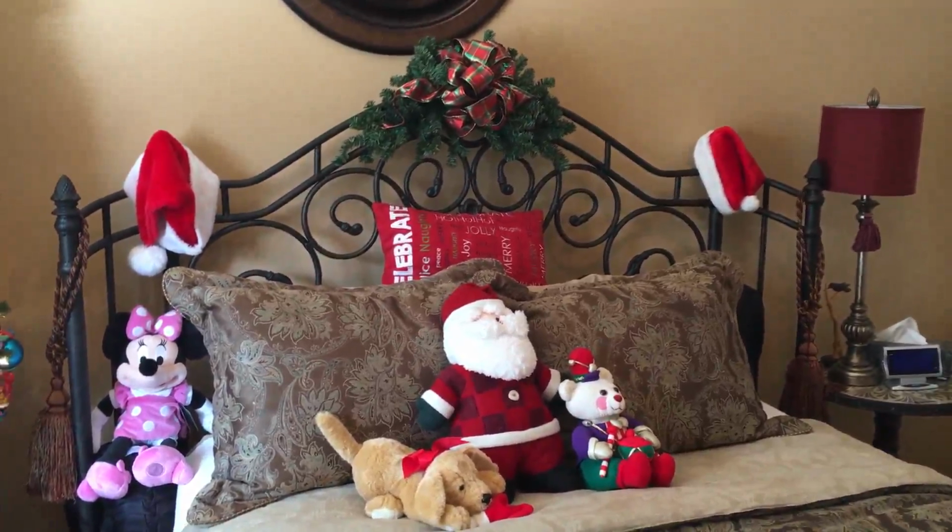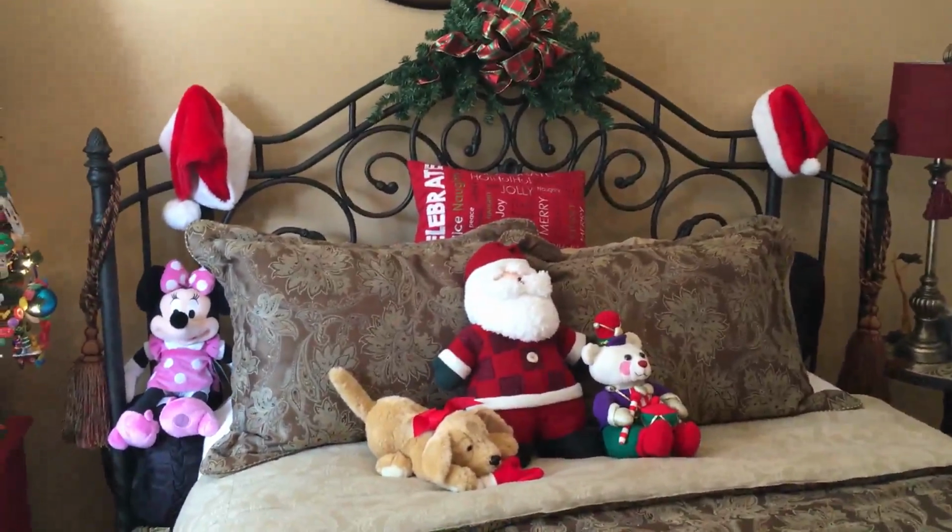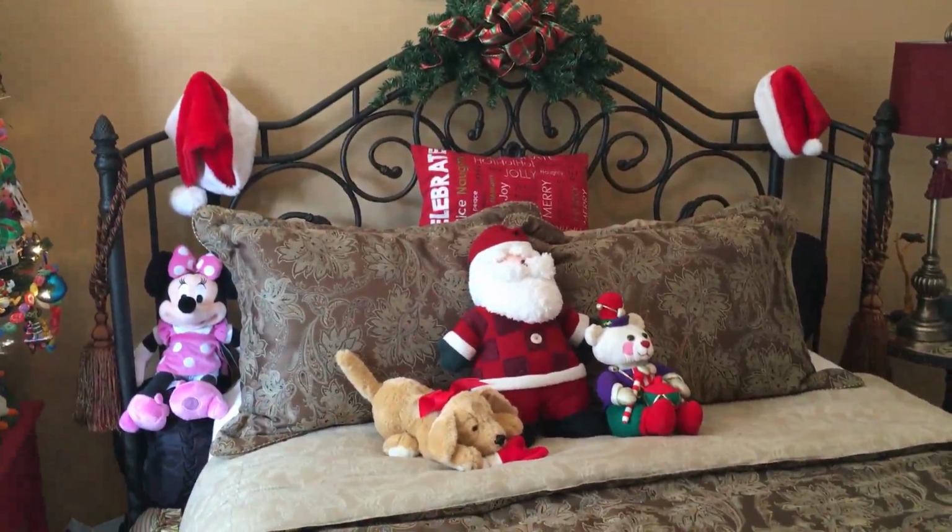That is super cute. I love Santa hats anywhere. Stick them anywhere. Right. Well, I had them and I didn't know what to do with them. I went, well, I'll just hang them off the bed because it matches the theme and it looks good.